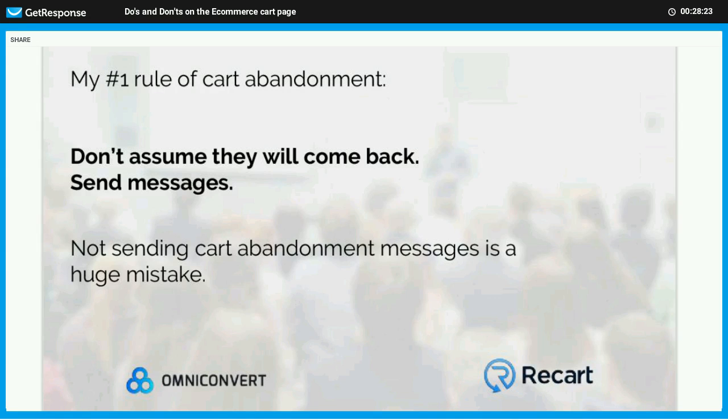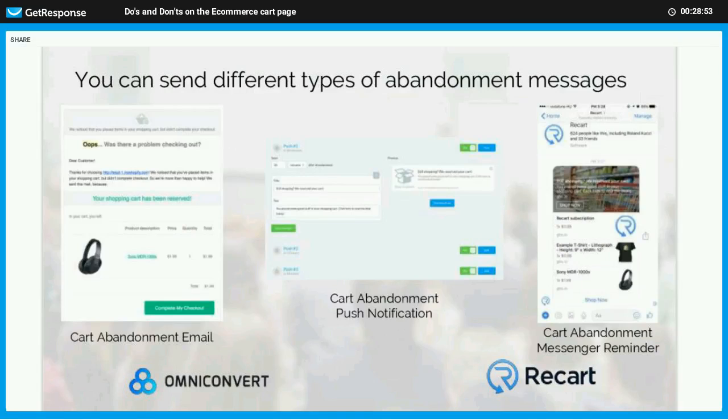My number one rule of cart abandonment is: don't assume that they will come back. Please send messages. Your abandoners are less likely to return at all. Most merchants just assume that they don't need a cart abandonment tool or any cart abandonment messages, that the customer will just come back. But not sending a cart abandonment message is a huge mistake. Let me show you why.